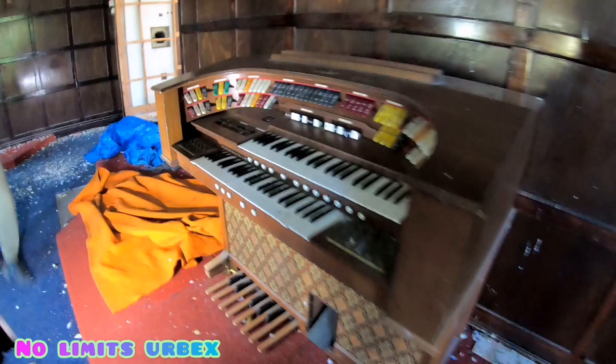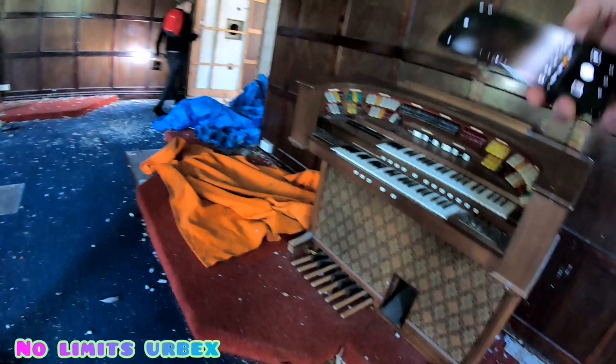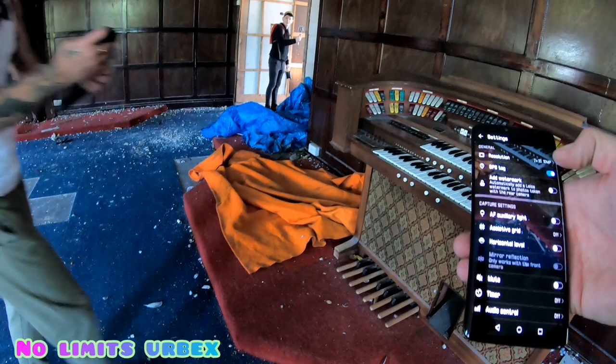It's an organ, that's why. It's electric. Yeah, I found an attic. What's that?